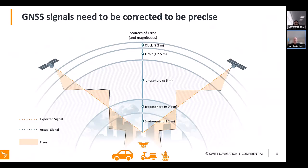The ionosphere is particularly active currently. We see the northern lights, really good shows in lower latitudes. And when those conditions happen, you see stronger distortion of GNSS signals. And then at the lowest level, there are environmental impacts such as multipath, signals being reflected, or obscuration.